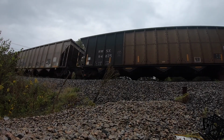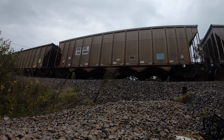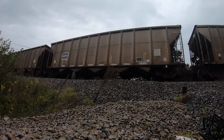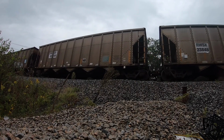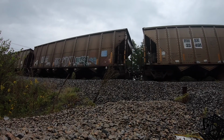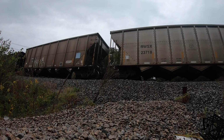Next up here, we've got a BNSF coal train. We captured this one on September 23rd in Whiteside, Tennessee. We actually did this on a trip we took to Dalton, Georgia, which is one of the Railfan road trip episodes you can catch on the channel. We were coming back from Dalton, really hadn't seen a whole lot in Dalton.